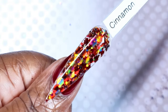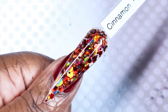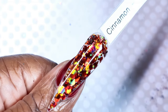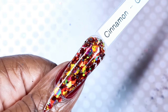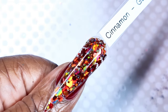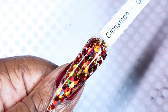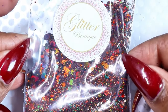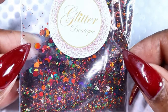And this is Cinnamon against my skin tone, guys. Look at how beautiful this glitter is. I love this so much. And I usually, again, browns aren't really my thing. It's very hit or miss for me. But the brown and the red and the holographic that pulls a bit orange sometimes, very, very fall-esque, and I love it.